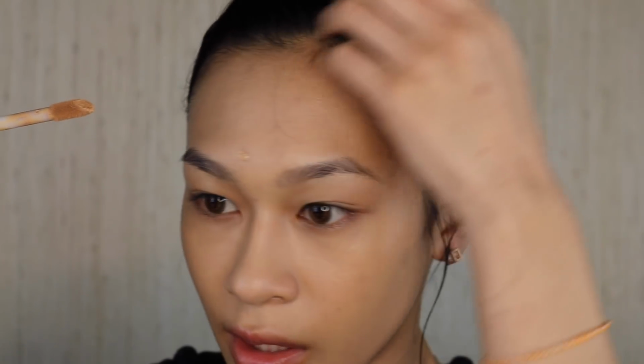I'm going to go in with medium Shape Tape because I need a little bit more coverage. And while that's sitting on my face, I'm going to go in with a lighter concealer. This is the Makeup Revolution Conceal and Define in C7. And I'm just going to highlight my face. I don't know if you guys can notice the oil from my base peeking through, but it's just making my skin look very fresh and very dewy, which is what I tend to go towards.